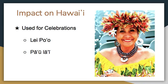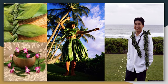So we'll be talking about the impact it had on Hawaii. We'll start off by saying it was used for celebrations, and it was made into lepo and paulai. Lepo are crowns, and paulai are lace skirts. So whether it is weddings, birthdays, or even just graduations from high school, Polynesians love to celebrate, and they celebrate big. If you're at any of those celebrations, there's a high chance that one of the flowers or plants there is made of or has some part of the tea leaf on it.